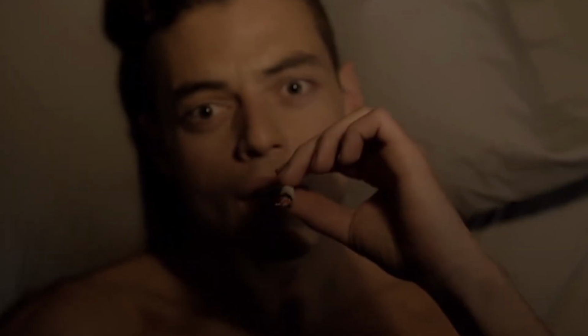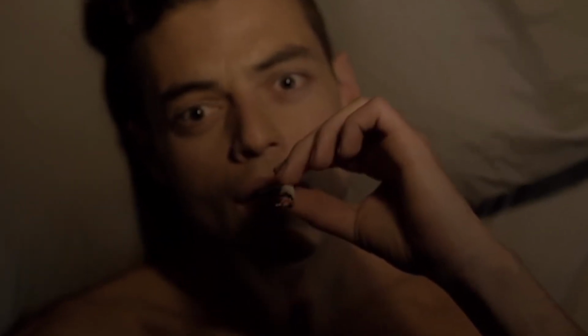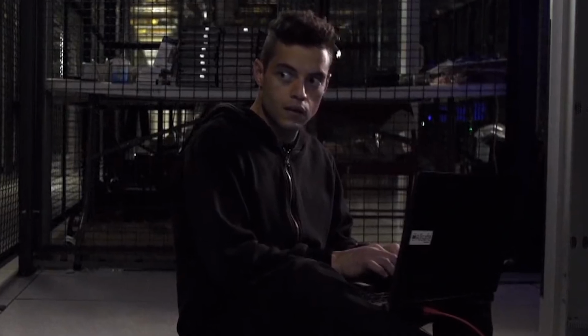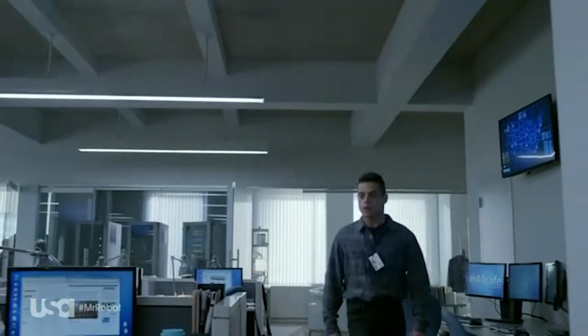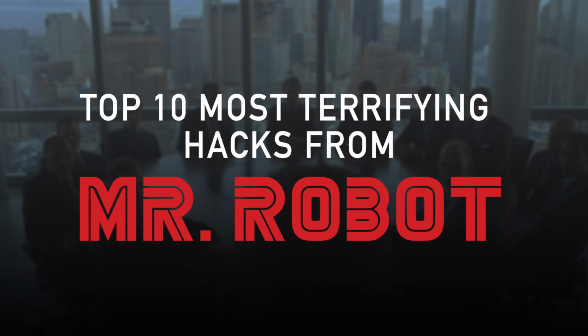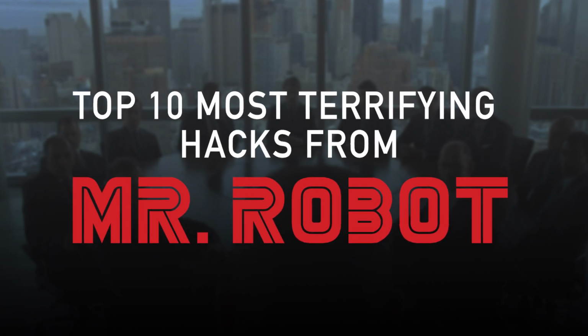Mr. Robot centers around Elliot Alderson, an engineer at a cybersecurity firm, Allsafe. He's an introverted, squirrely, and slightly off-putting young man who also happens to be extremely well-gifted at hacking. As we follow his journey, we're left sitting here in horror, witnessing the innermost workings of the hacking world. So get those zeros and ones in order, because Cinematica is about to count down the top 10 most terrifying hacks from Mr. Robot. Let's get started.